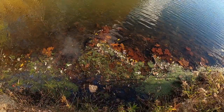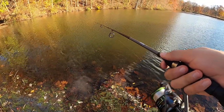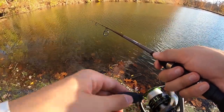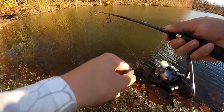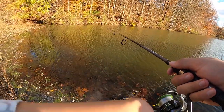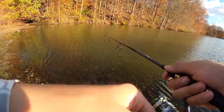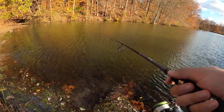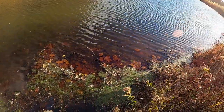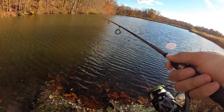All right, let's see if we can cast this chatterbait. Definitely doesn't go too far, but oh my gosh. It's chattering. Dude, that is some freaking action. Oh no, yeah, we can whip it. Dude, this thing is sick. Literally a mini chatterbait. It's chattering, but like mini. Come on.